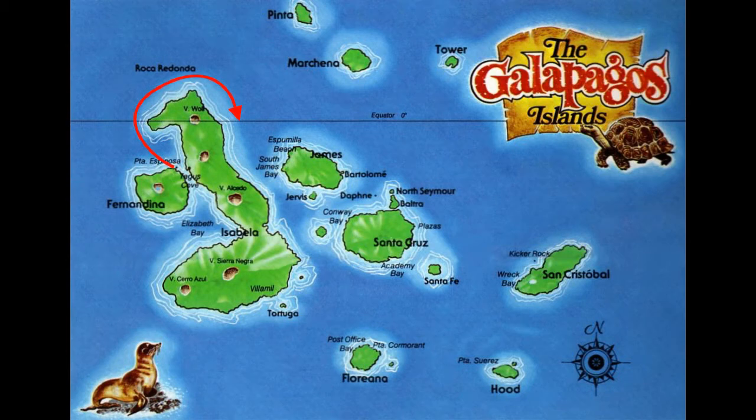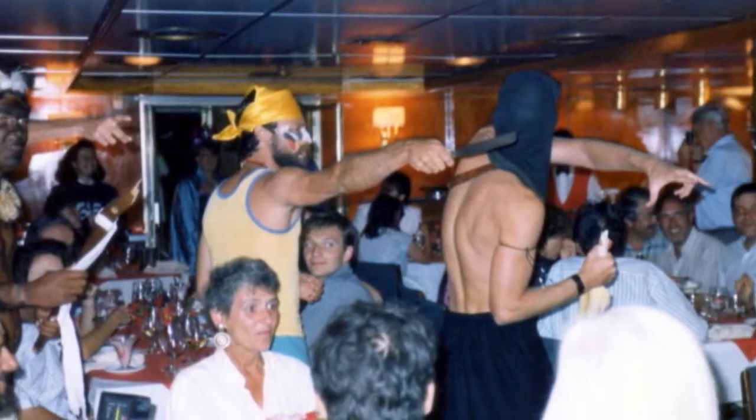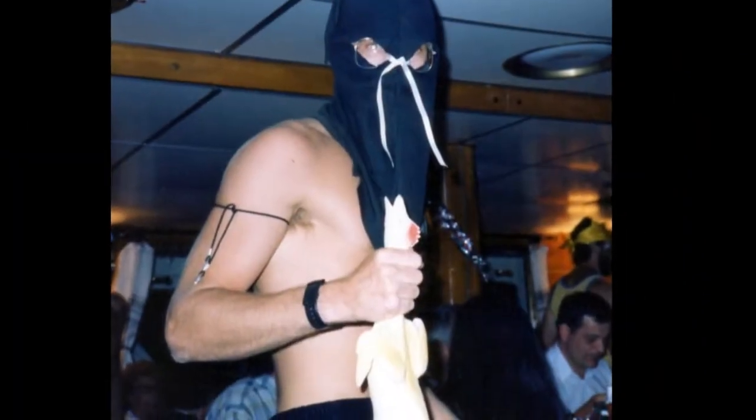On the way though, after dinner, we guides would sneak away as the passengers ate dessert. We would dress up as pirates and burst into the dining room roaring and yelling. Here I am with our mascot, the rubber chicken of the sea.